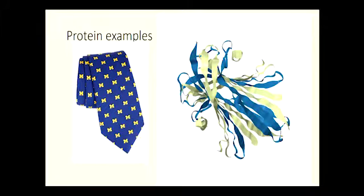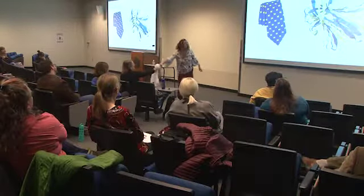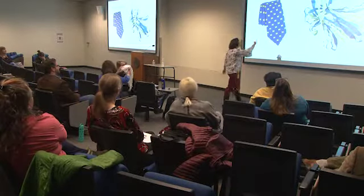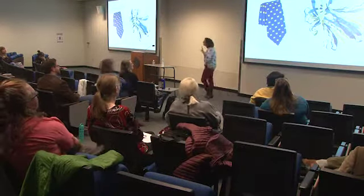This is an example of silk. So silk, we depict in a different way. We show it as the strands in the background because we want to know a little bit about the structure. We can't see proteins, so we have to find different ways to look at them to help us understand what they can do and why they're stable.